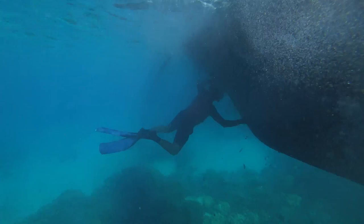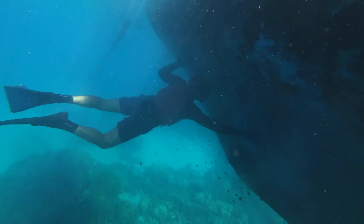Not only did we have to clean the prop, but the hull had plenty of growth from anchoring in such a healthy inlet for a month. What was coming off the hull was a big hit with the fish.